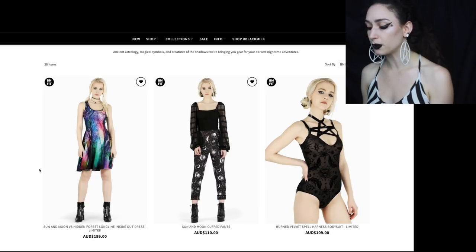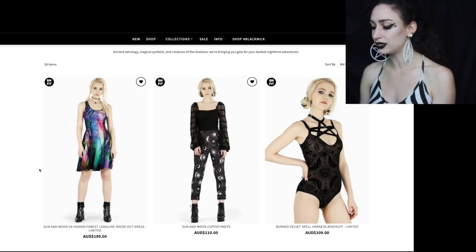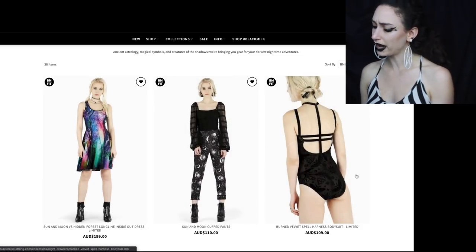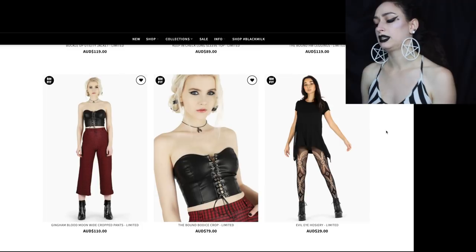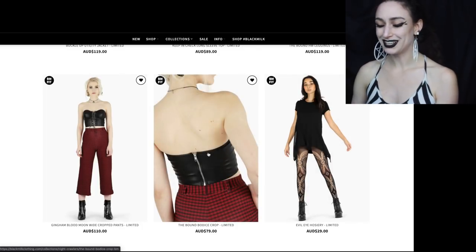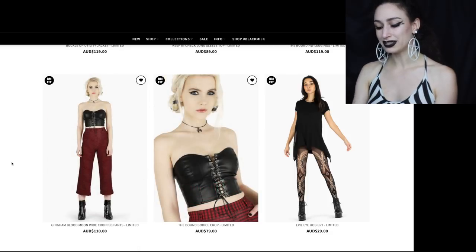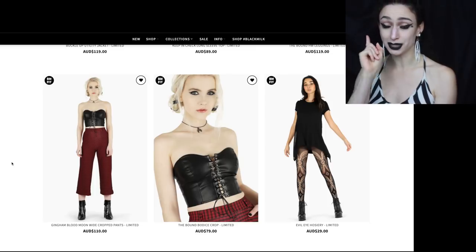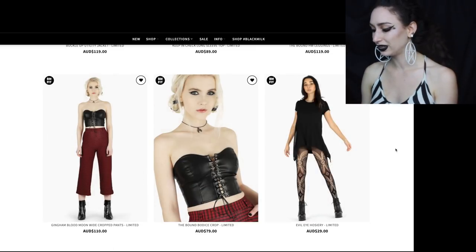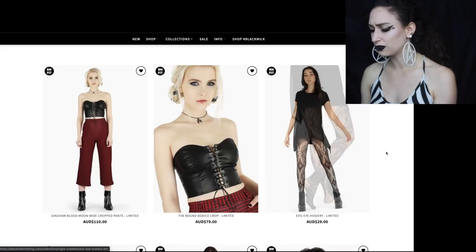Oh my goodness, I need that bodysuit. I love their burned velvet line where it just has this beautiful pattern, but it's very subtle because it's black on gray. Oh, I love that so much. Ooh, the back's cute too. I love that bodice crop top. That's so cute. See, this is what I mean right here, the photo next to it where it says gingham blood moon wide crop pants. I look at that and I'm like, I want that shirt, but Black Milk is helping you. The next photo is of the shirt, so that's cool. Oh, I love those tights too. That's so cool. Very witchy.